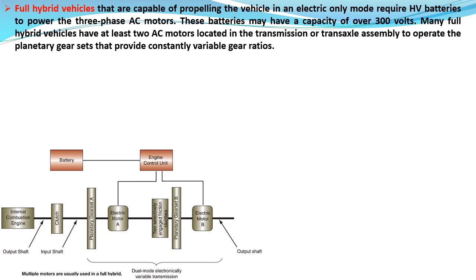All hybrid vehicles that are capable of propelling the vehicle in an electrical only mode require HV batteries, the hybrid vehicle batteries, to power the three-phase AC motors. These batteries may have a capacity of over 300 volts. Many full hybrid vehicles have at least two AC motors located in the transmission or transaxle assembly to operate the planetary gear sets that provide continuously variable gear ratios.